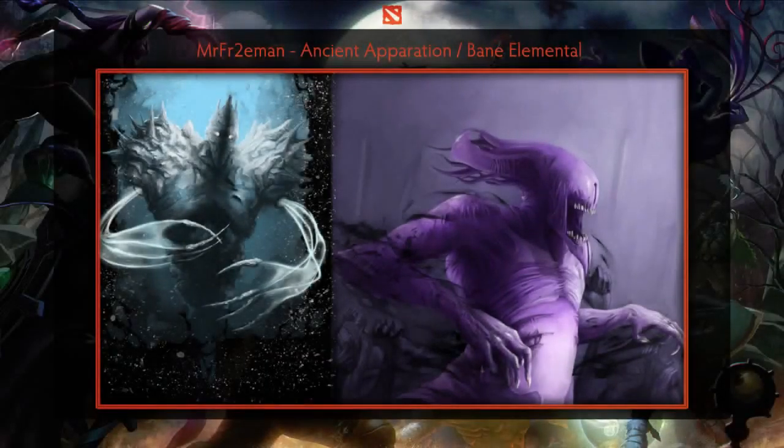First we have a couple paintings of Ancient Apparition and Bane by Mr. Freeman that seem to be something out of a fantasy series. Both heroes are beautifully painted using darker color palettes, and the artist made good use of lighting to create contrast to both pieces. The artist also made good use of detailed strokes to create the texture of the ice-hardened body of AA as well as the skin and muscles on Bane.